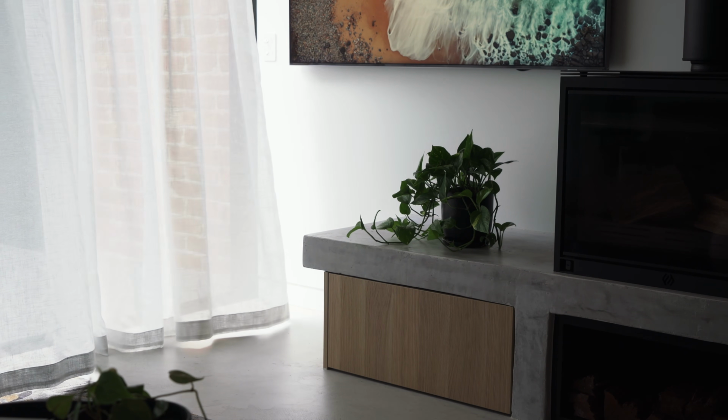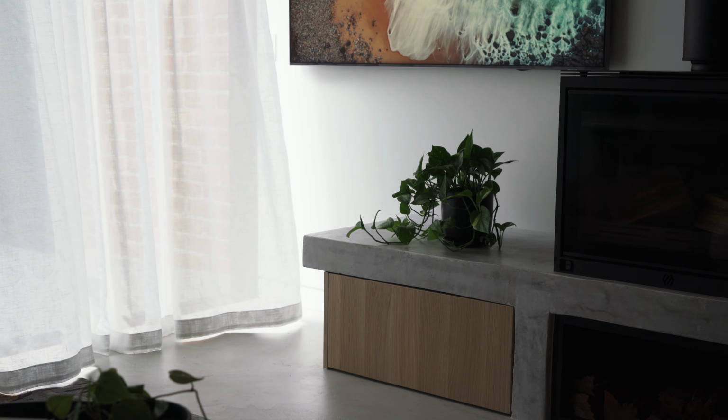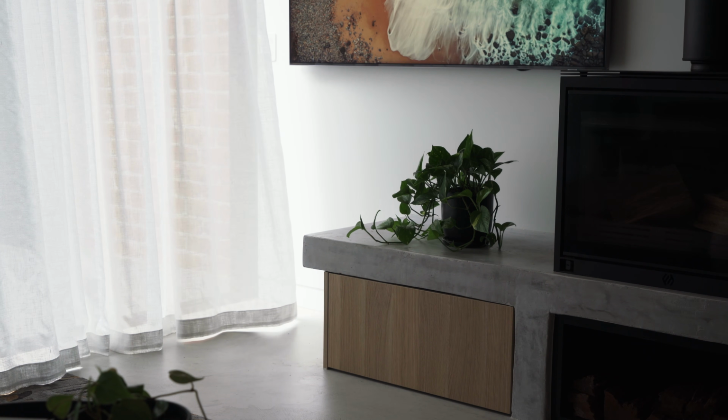We really try to bring the outdoors in. So I think indoor-outdoor is a term that gets overused these days, but we really try to work hard to make those external spaces become part of the experience of dwelling.